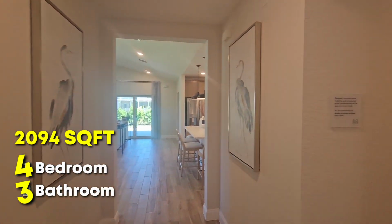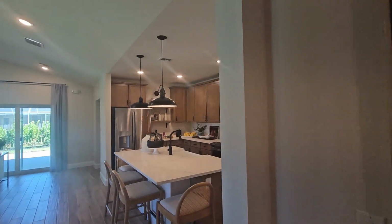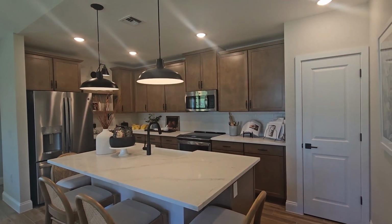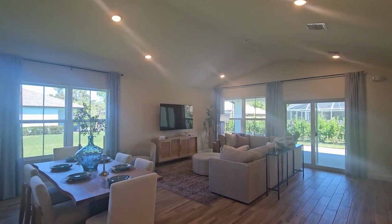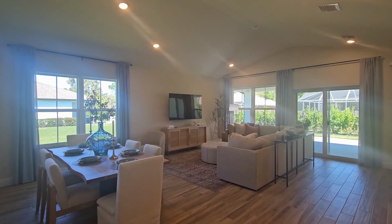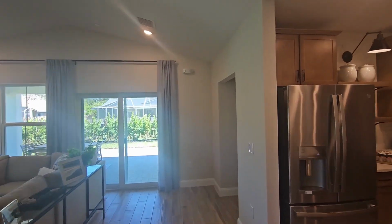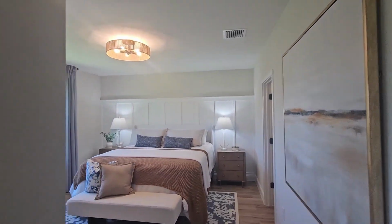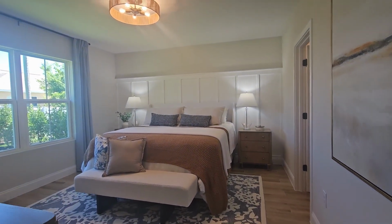2,094 square feet. And I'm going to quickly get through the main points of this home so I can show you what I think everyone wants to see, and that is the own private mother-in-law suite. But this is the main living area for the 3-bedroom, 2-bathroom home, the main section, and then you have a 1-bedroom, 1-bath mother-in-law suite with its own kitchenette, living room, bedroom, bathroom, closets, all that good stuff. So here's going to be the master.